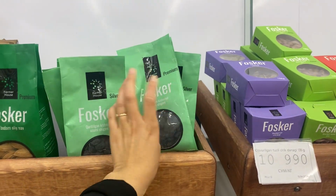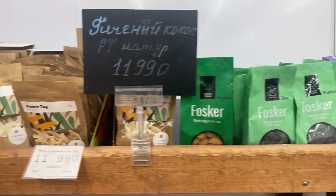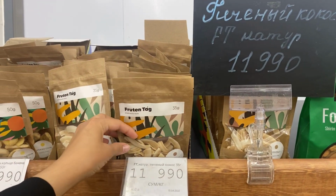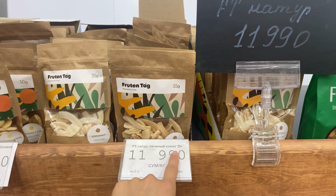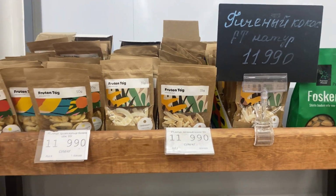Where is the price for this one? I don't see the price actually. This is the coconut slices. For this bag, 35 grams, 12,000 sum.